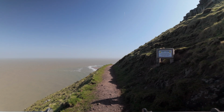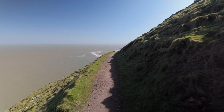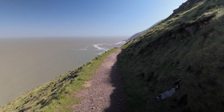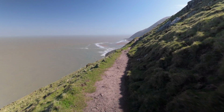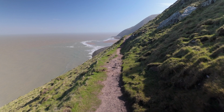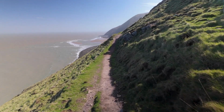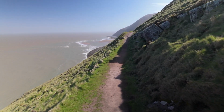Walk further along. And this is typical of the Exmoor coastline, where we have a number of cliffs coming down right into the sea. These do wear away quite dramatically at times.